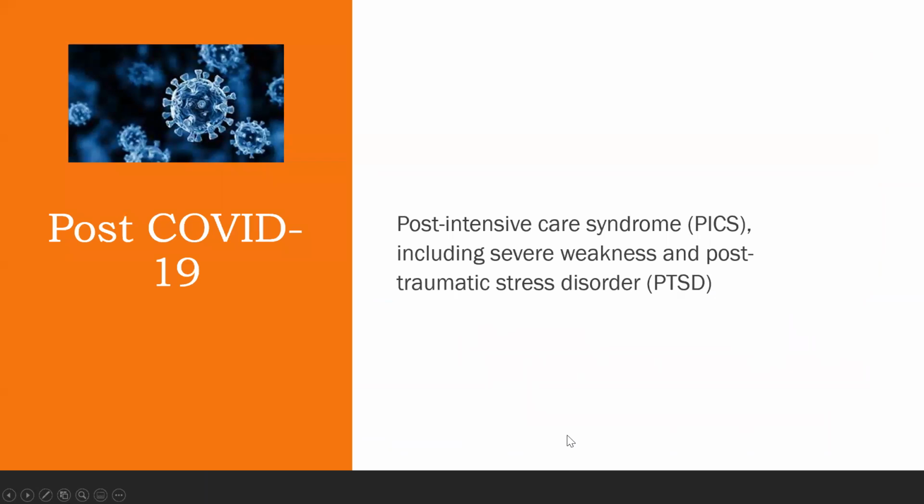And finally, those that have survived hospitalization, or especially the ICU, might be experiencing a post-intensive care syndrome, which includes a severe weakness and even post-traumatic stress disorder, from being completely vulnerable, from having to experience intubation, even having a tracheostomy tube in their neck to be able to breathe, and being really very, very deconditioned. So any of these effects in an older adult can compound the other risk factors and vulnerabilities that older adults have and contribute to additional illness, and really even premature death.